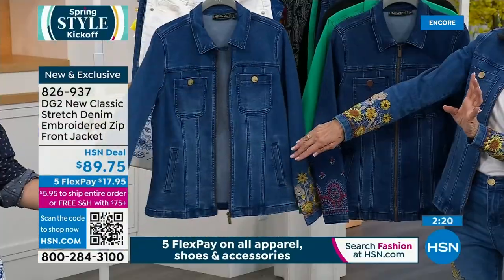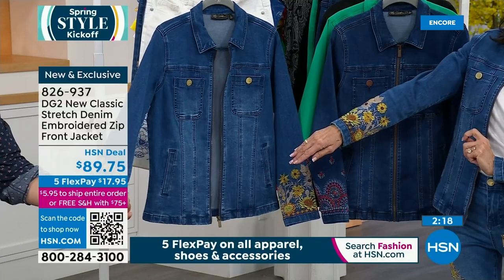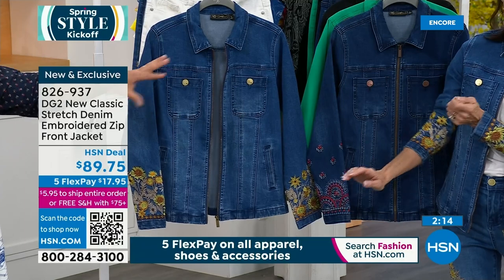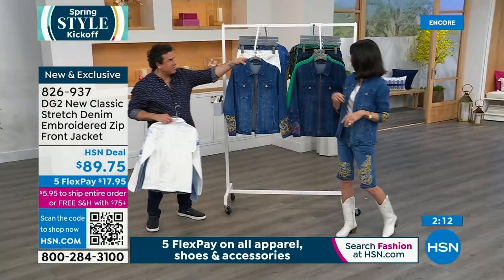And you'll notice, guys, that we didn't do any kind of closure or cuff on this. So you can push it up like a relaxed sweatshirt, and you can definitely show it off. You kind of control where you want that embroidery.